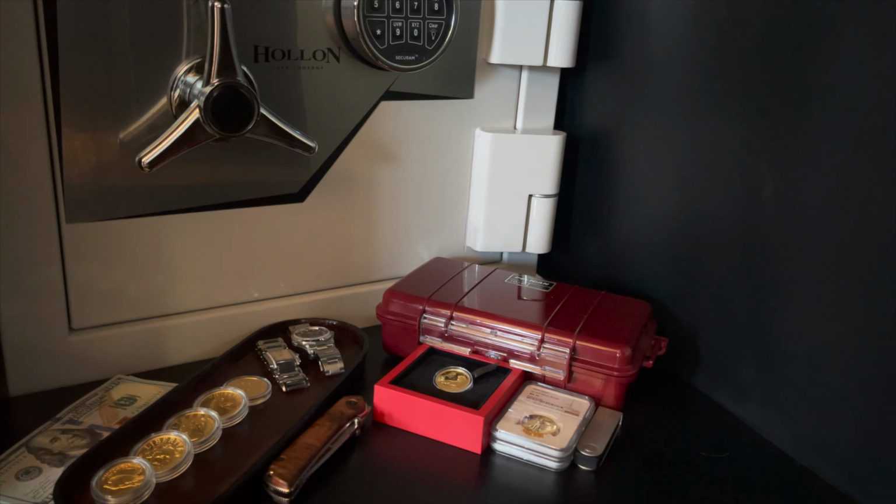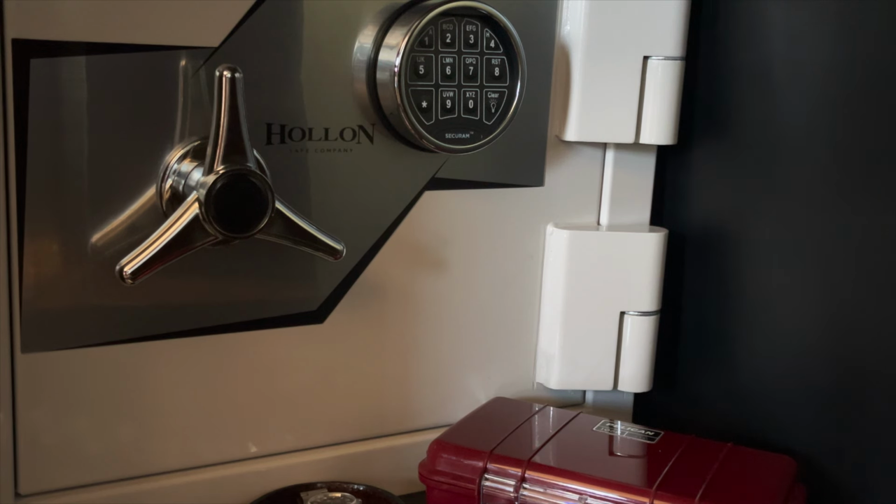But if you're planning to keep significant assets in a safe like this and you want to take it further, it's worth looking into a TL15 or TL30 rated safe. Now again, sticking with the same company but jumping to their TL15 line, you need to go a little bit bigger to get the same internal dimensions. On a 25-inch high TL15 safe, that weighs 590 pounds. That's about the same as what you're looking at here in terms of internal dimensions.